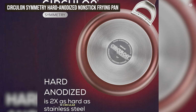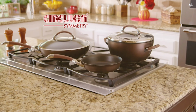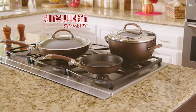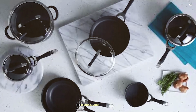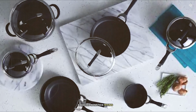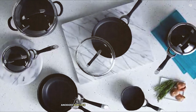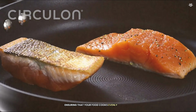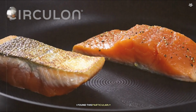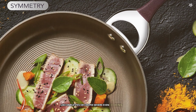10. Circulon Symmetry Hard-Anodized Non-Stick Frying Pan. The Circulon Symmetry Hard-Anodized Non-Stick Frying Pan is a joy to use in the kitchen. Its durable, hard-anodized surface provides excellent heat distribution, ensuring that your food cooks evenly every time. I found this particularly useful when making delicate dishes like omelets or crepes, where even cooking is crucial.